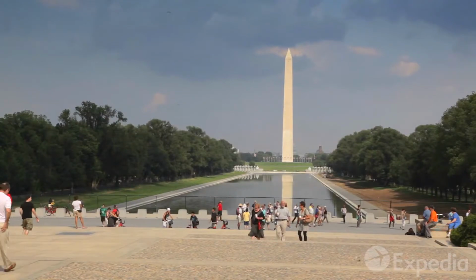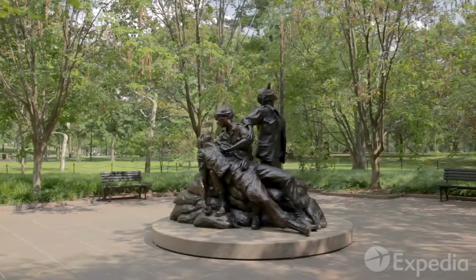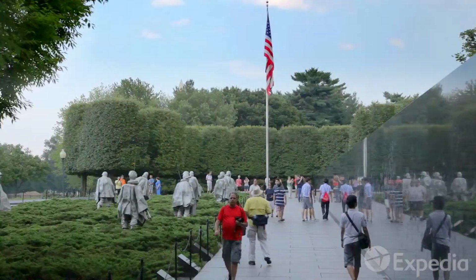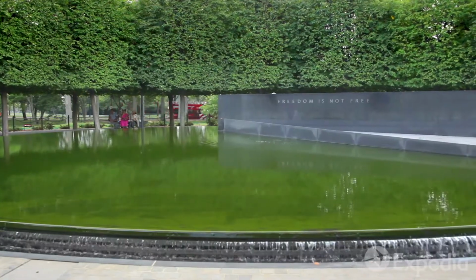Rest a while by the reflecting pool. Surrounded by America's most iconic tributes to its heroes and founding fathers, it's easy to let your mind wander back through the various chapters of America's history.